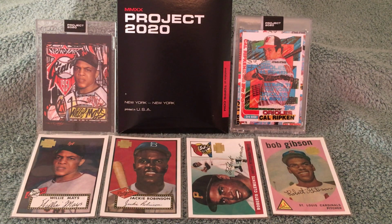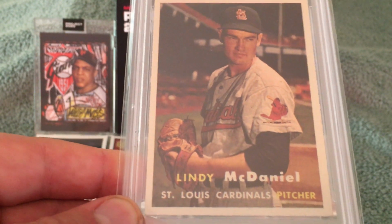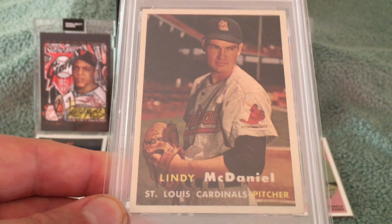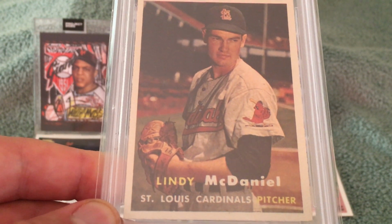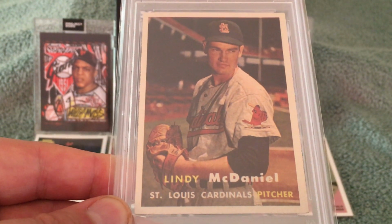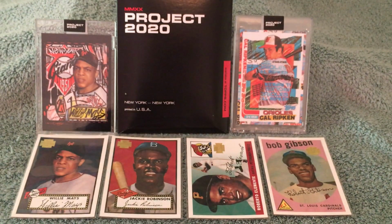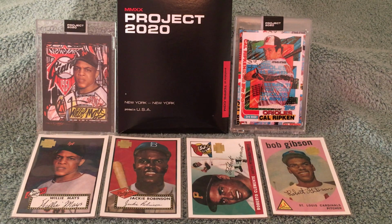This is another fun one, an old reliever. Lindy McDaniel, 1957 Topps. This is his rookie. Pitched for a long time, I think like 20 years. Just that's a great looking card. So 1957 Topps Lindy McDaniel. Again, these were all from the archives. I'm going to say it over and over. You're like, why is he getting these cards? But all of these are from Topps archives, basically. And it's just a really fun stash of vintage stuff.